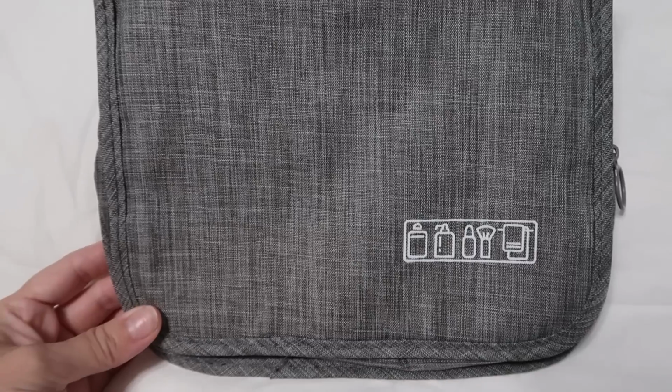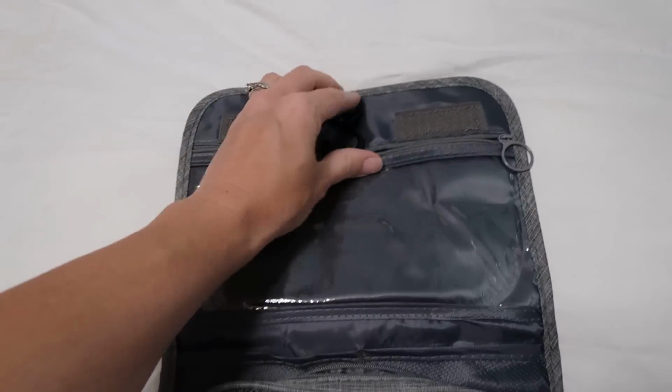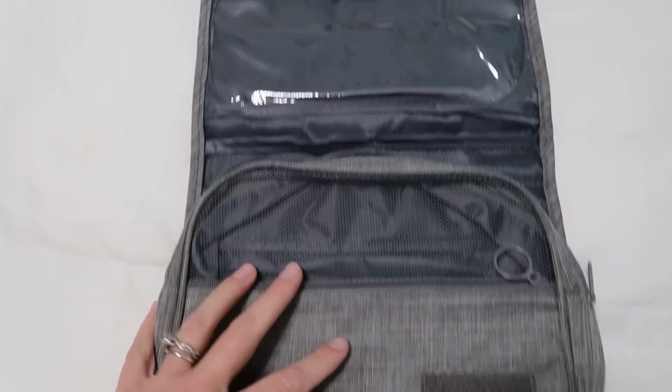If you're not a packing cube person and you just want some really good travel bags that have a purpose for each one, the next 3 are for you. The first one is this toiletry bag. It does have a hook for hanging it. It has several different pockets and zippers to put in a whole mess of stuff.